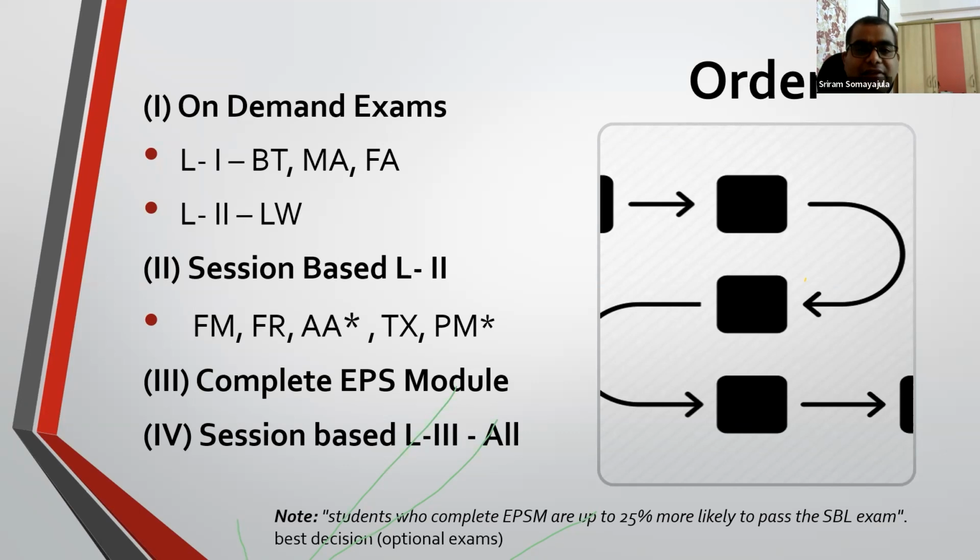Level 1, 3 subjects, you can take whenever you want. And level 2 also, one paper, law, you can take whenever you want. But the other 5 subjects of level 2 are only session based. That is, you can take them only during the exam cycles, which are 4 times a year.